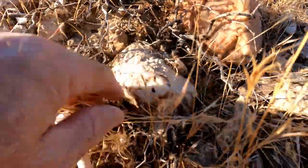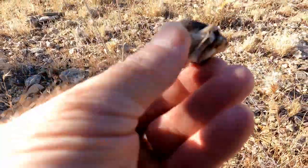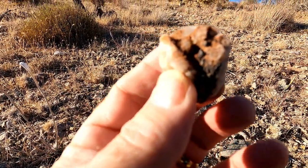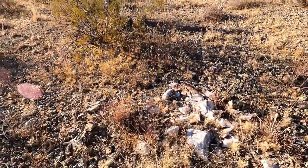And you can see where you've got little inclusions of iron, which used to be pyrite. And then, what has happened is a lot of, see those cubes in there? Those used to be pyrite. And they're technically called a pseudomorph. And they pseudomorphed into what? Goethite.